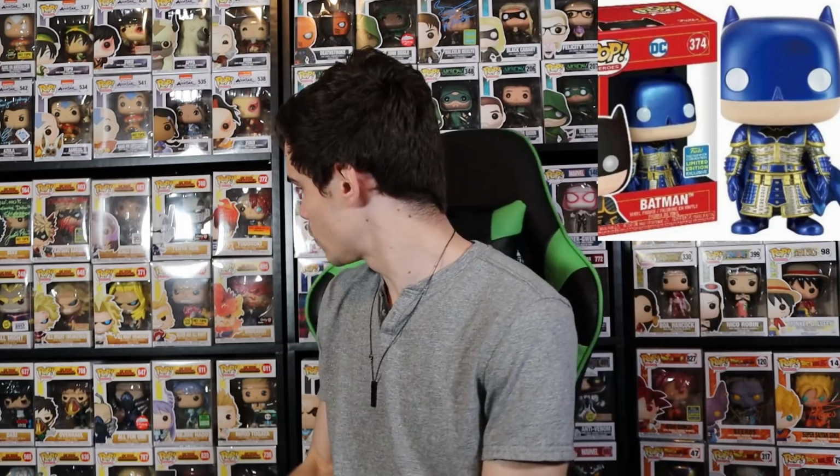I think they sent me the Robin common that I needed for my set, which was cool of them to do as well. I don't know how or when this Batman is releasing. I think it's supposed to release sometime within the next few weeks. But it's just weird about that sticker because it looks like a Comic-Con sticker. I don't know if I have a summer convention sticker.